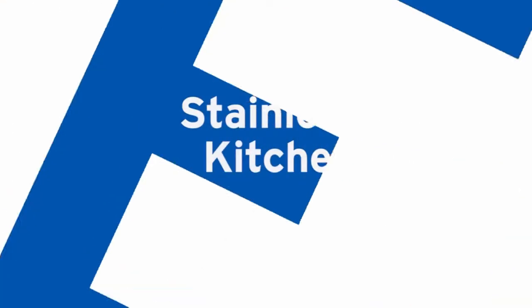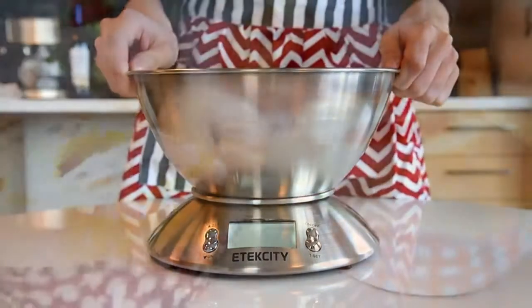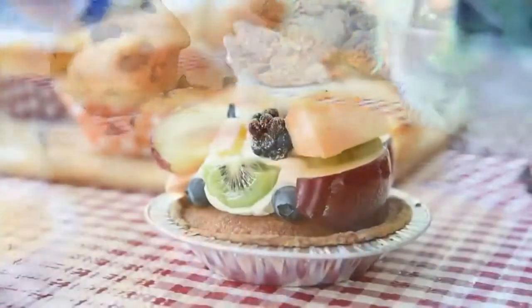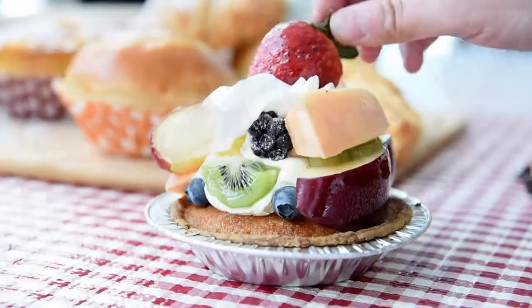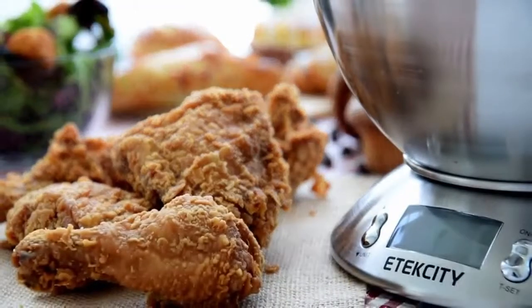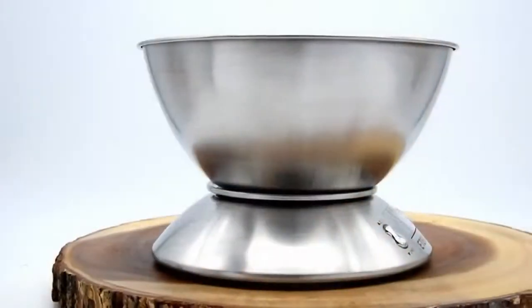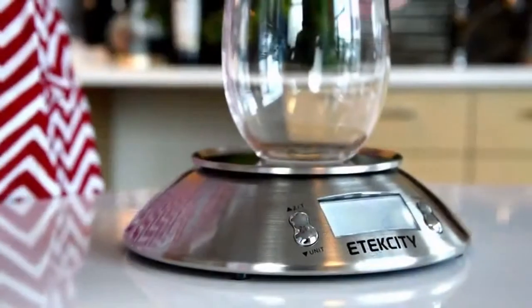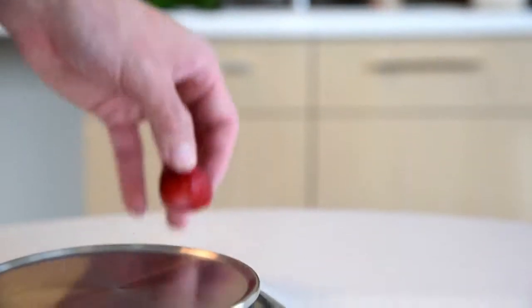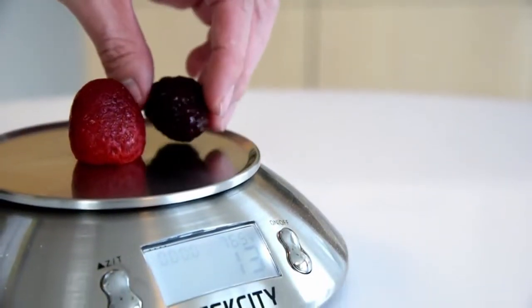Meet your new personal sous chef. With extensive versatility, Eatex City's digital kitchen scale will help you simplify the steps you need to take to make your next kitchen masterpiece. This stainless steel scale measures both weight and volume with a capacity of 10 pounds and 2 liters. With the low graduation of a single gram, you have the capability to measure any food or ingredient with accuracy you can depend on.